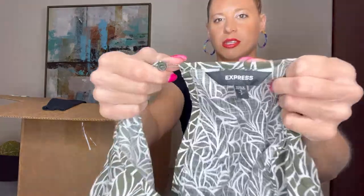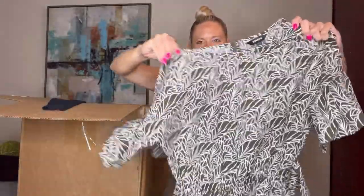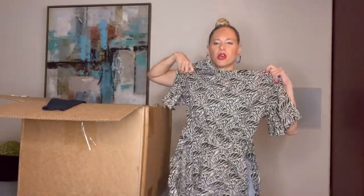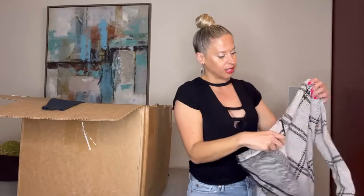This is Express. It is a romper. Yeah, it's a romper. I might be keeping this one for myself or putting it up and wearing it until it sells. And then of course, if I happen to damage it, then obviously can't sell it anymore. It's green. I know it might be kind of hard to tell because I thought it was gray to begin with, but that is a green and white print there.